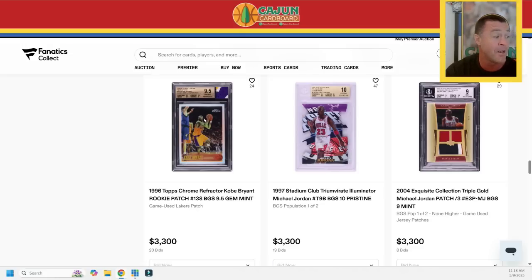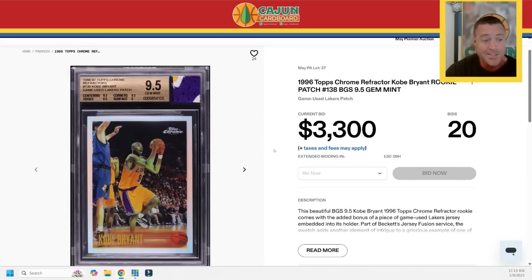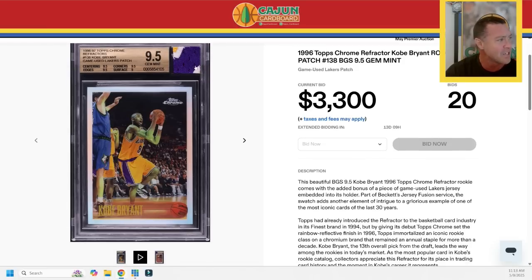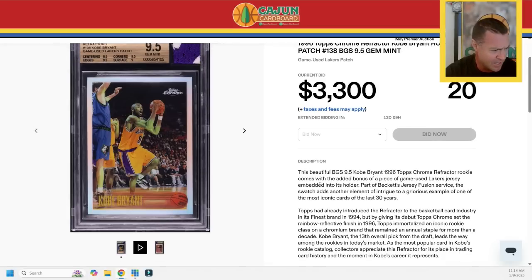I don't know what's happening here. This is some weird... I don't know. Somebody else please chime in on this. This is a '96 green Kobe Bryant refractor, BGS 9.5. But in the top right, it's got a patch of some kind of Lakers jersey. And it says, comes with the added bonus of a piece of game used Lakers jersey embedded into its holder, part of Beckett's Jersey Fusion service.